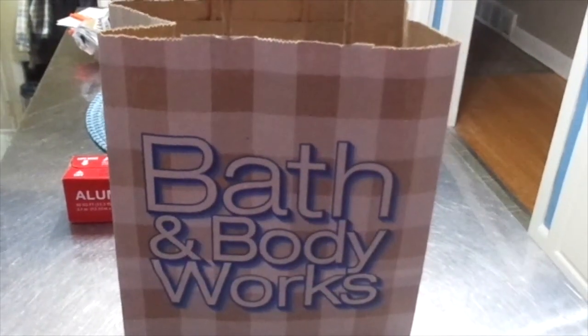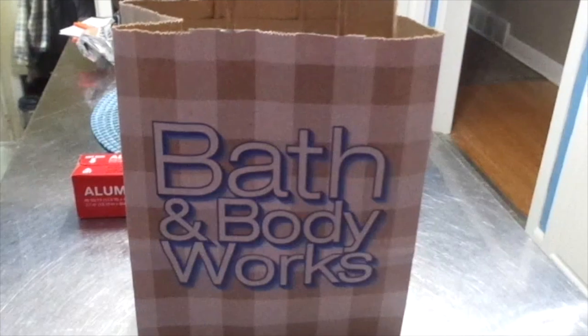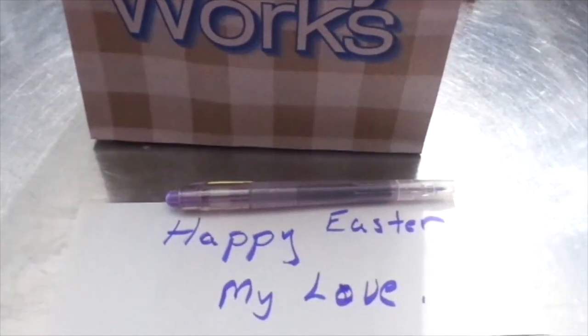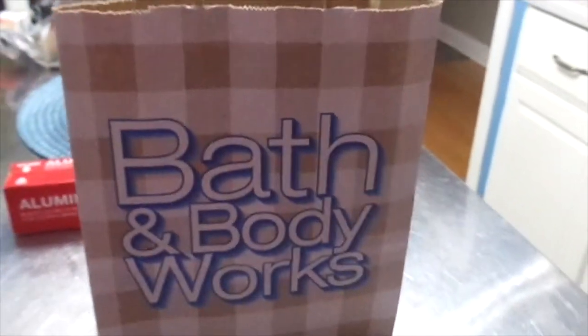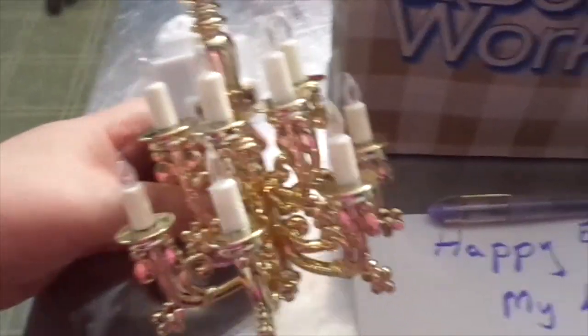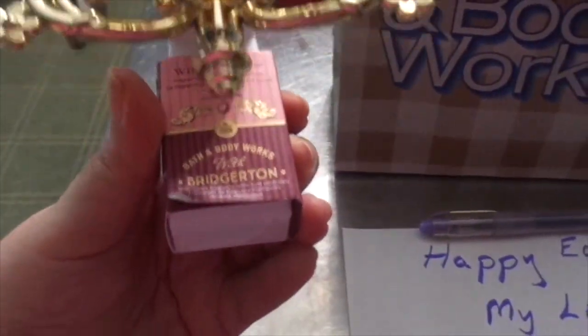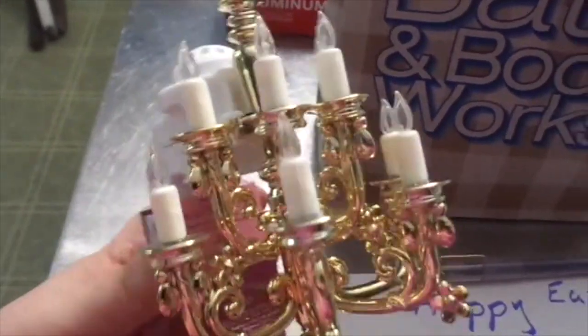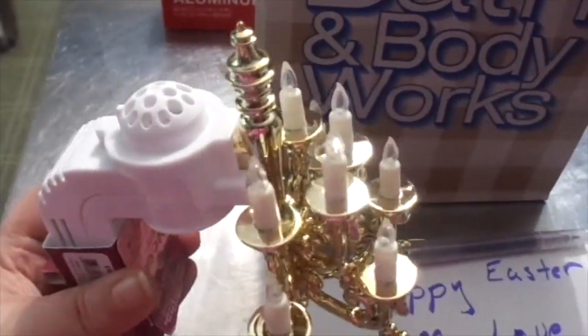Oh my gosh, my darlings, look, there's a little Bath and Body Works bag here, and it says, Happy Easter, my love. Easter's over, but oh my gosh, I can't believe he did this, and look. He got me the little chandelier wallflower, Bath and Body Works, the Bridgerton collection. Oh my gosh, I'll have to show you how this works, I think it lights up.